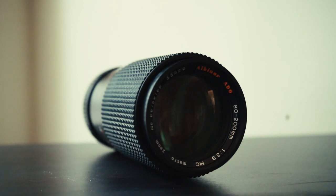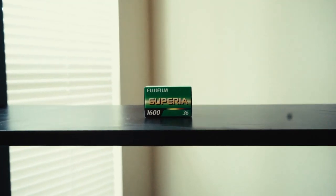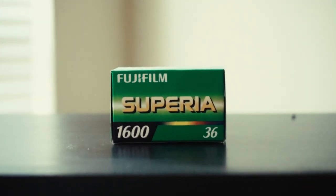with the other lens. In case you have forgotten in the last few minutes, this is a Calamar 80 to 200mm f/3.9 lens. So we now know that this is a lens made by Calamar. It has a focal length of 80 to 200mm and a maximum aperture or f-stop of f/3.9. You might have noticed something different about this one. It's a zoom lens. This allows you to use any focal length from 80 to 200mm, and your field of view will also adjust accordingly with that, obviously.